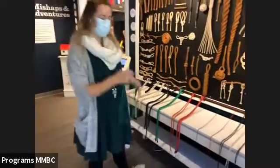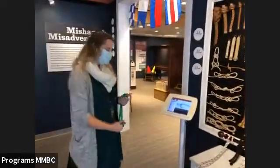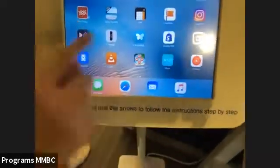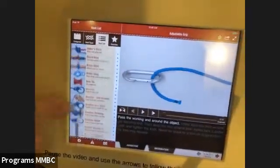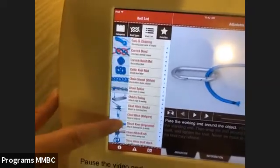So I hope you've got out your knots. We're going to do a really cool knot. We're going to do a carrick bend. We actually have a station here, though. You don't need a person to help you teach these knots. We have a very cool app that I recommend downloading on your own phone or your iPad, and it is called Grog Knots. This is the app we use, and you can learn how to do all of the possible knots you can think of.